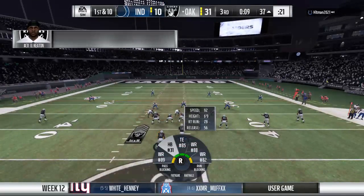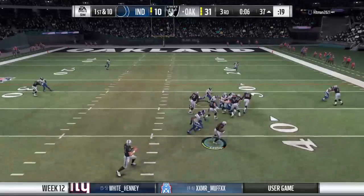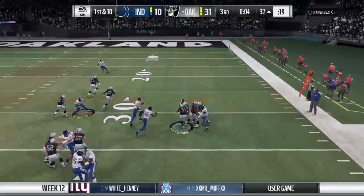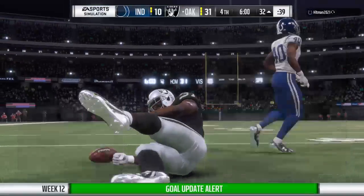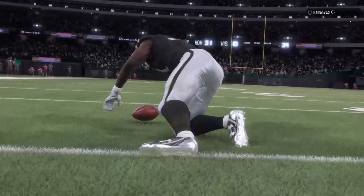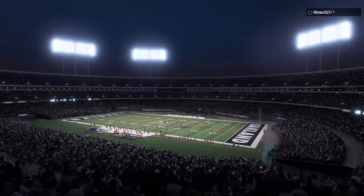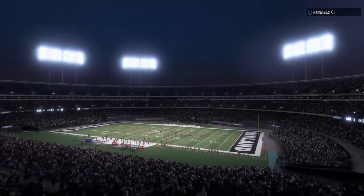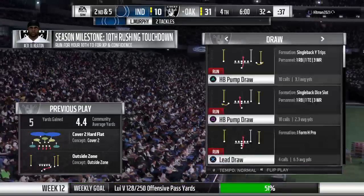Here we go now. They'll run it now out of the gun. And he'll snag about 5 yards down to the 32. Good gain there on first down. It keeps them in a running situation probably. They did everything right on that play, didn't they? They got the leverage up front, good blocking.